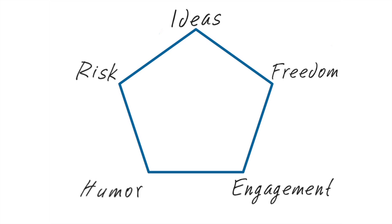The Pentagon represents culture. The behaviors, norms, and values in which innovation thrives. And the five drivers of innovation culture are ideas, freedom, engagement, humor, and risk.